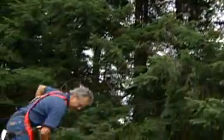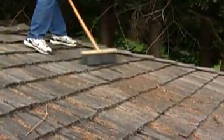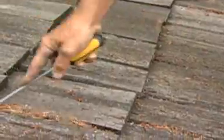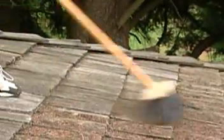The first step is to sweep the roof to remove any loose debris. Always work from the top down for best removal of debris. Next, use a flathead screwdriver to clean the keyways or spaces between the shakes. This allows rainwater to flow freely. Then you can sweep off the keyhole debris and hose off the roof.